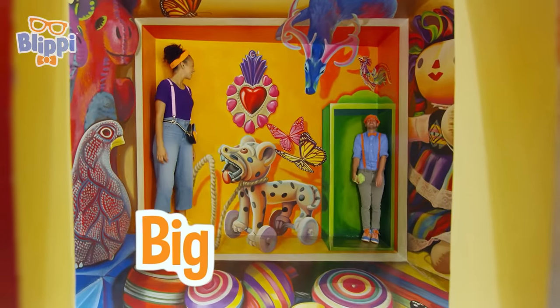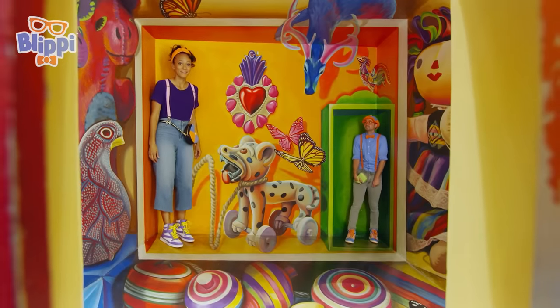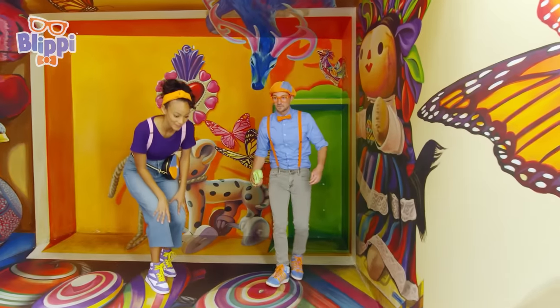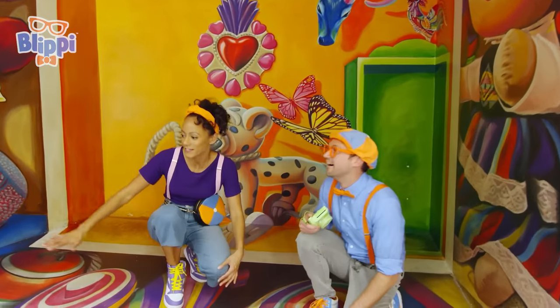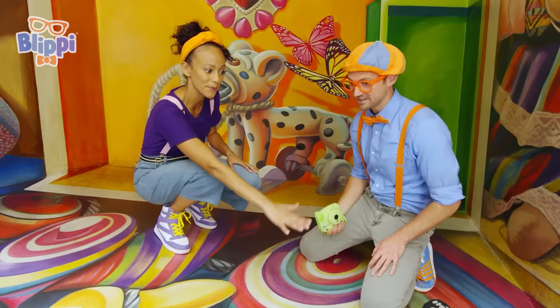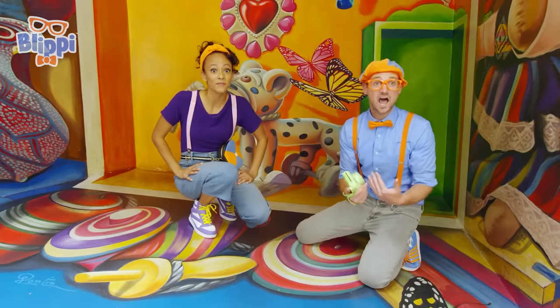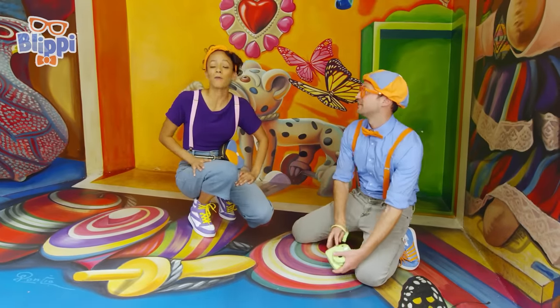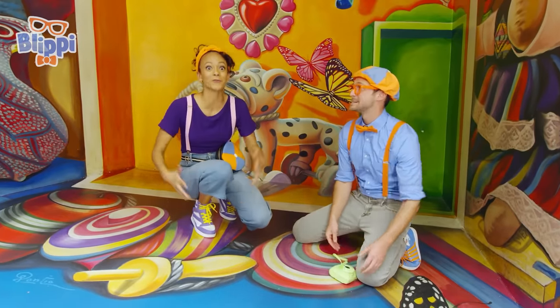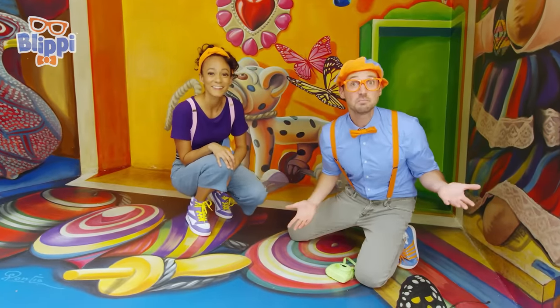And I'm really small. Do you want to see how it works? Whoa, come on. Yeah, come on. Whoa. See how the floor is slanted? It's kind of like a ramp. Yeah, and Meekah was a lot closer to you, and I was further. Yeah, when I was closer to you, I looked really big. And when I was further away, I looked small.